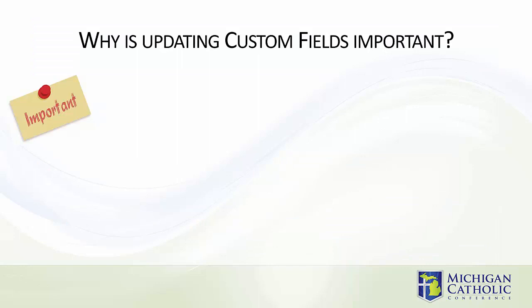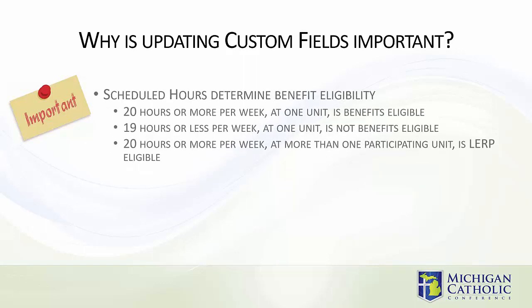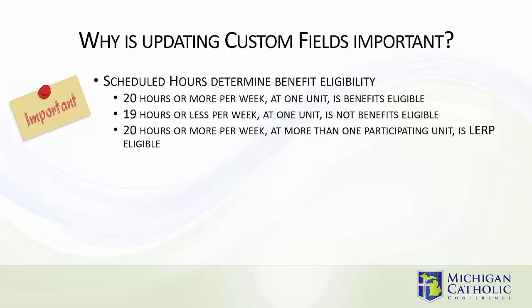Why is updating the custom fields so important? Not only do these fields provide additional employment information, but the following custom fields directly impact the employee's benefit eligibility and your invoiced charges. Scheduled hours determines employee benefit eligibility. For example, an employee who works more than 20 hours per week at one unit is benefits eligible. Scheduled to work less than 20, he or she is not.